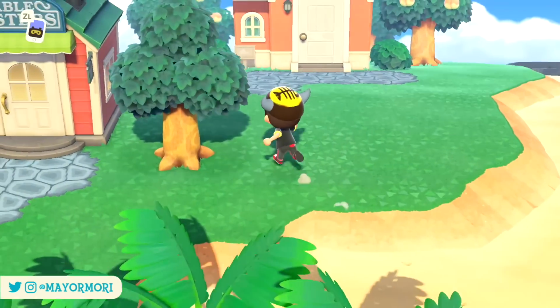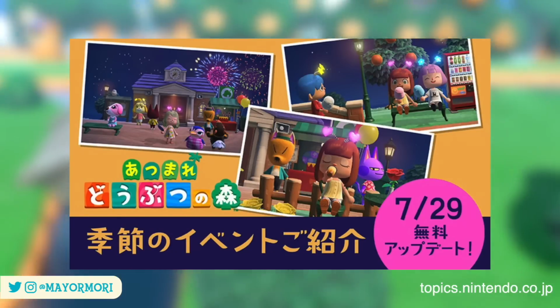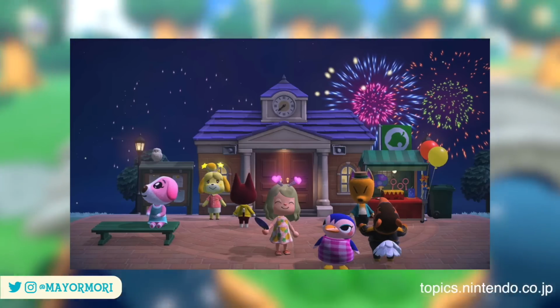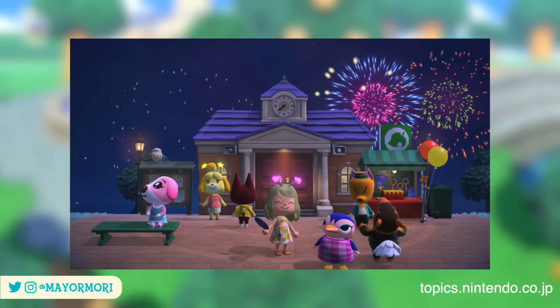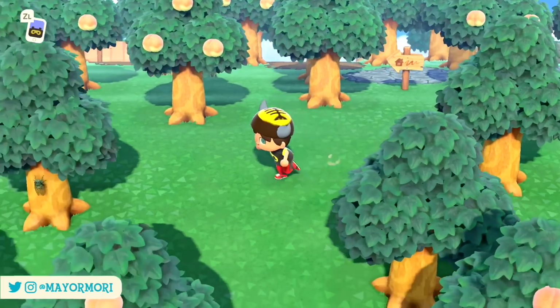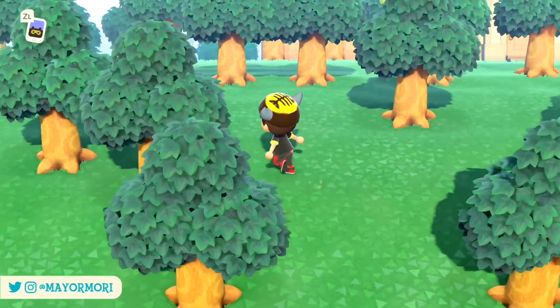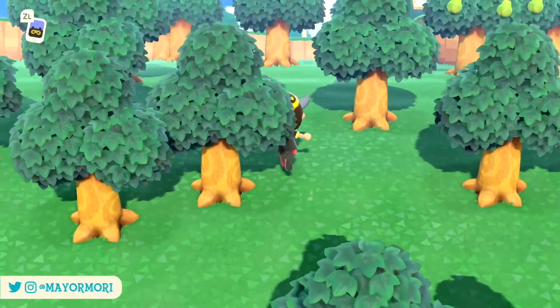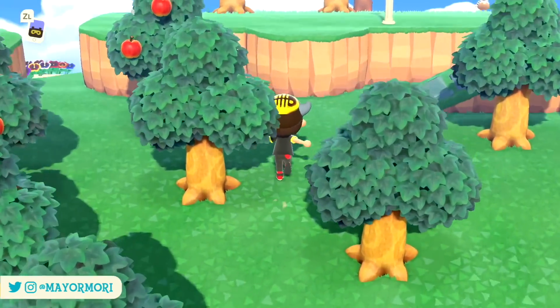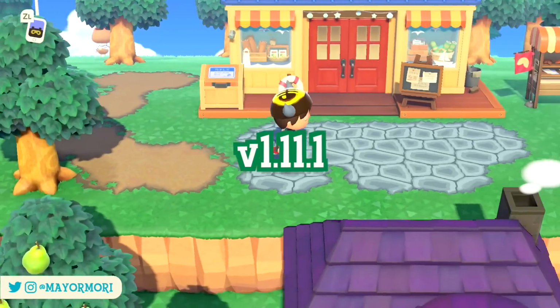So after only a week or so having passed since the release of the version 1.11 update to New Horizons that reintroduced the fireworks show throughout the month of August, as well as adding a bunch of old and new seasonal celebrations and their respective items, Nintendo have just dropped another update pretty much out of the blue. Now earlier today or late last night, depending on what region you're in, Nintendo distributed the latest update for New Horizons, bringing the version number up to version 1.11.1.